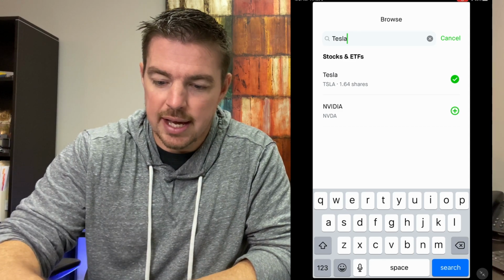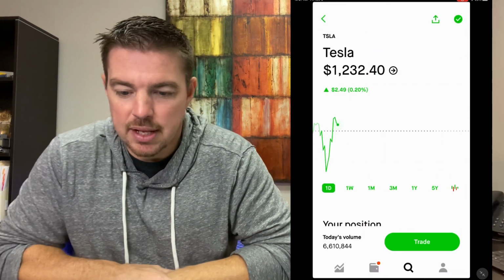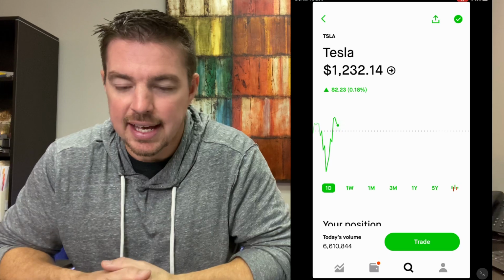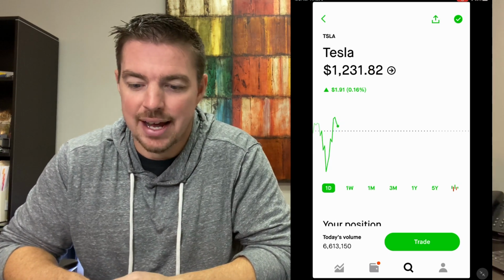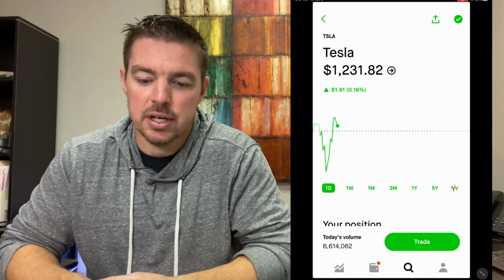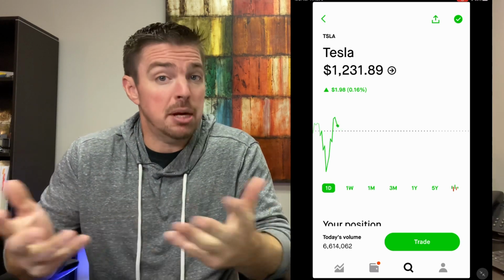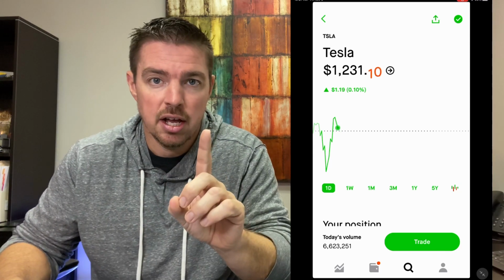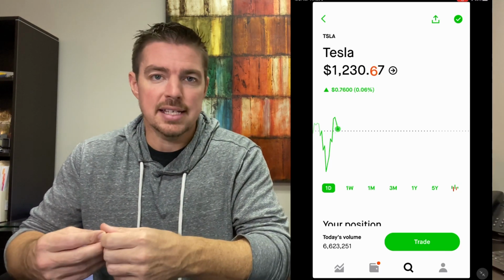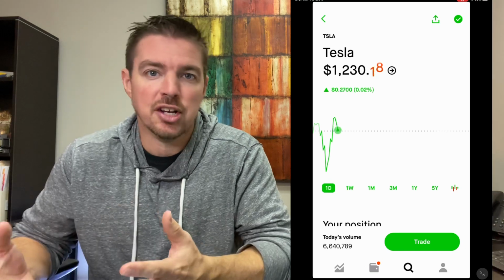So you would click on that, and now it pops up Tesla, and you see that number ticking. That is the current share price for Tesla right now, $1,231. Now, many people think, and with some brokers this is true, that you have to have $1,200 to buy a single share of Tesla. What's cool nowadays with stuff like Robinhood, you can buy fractional shares.